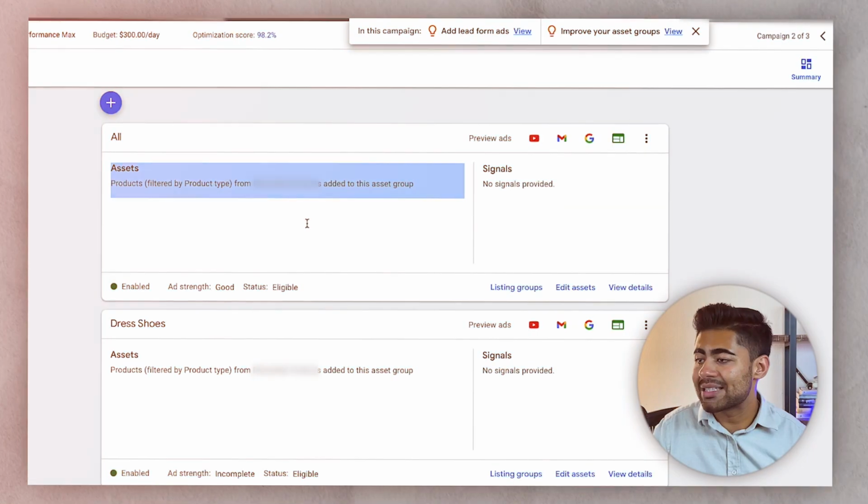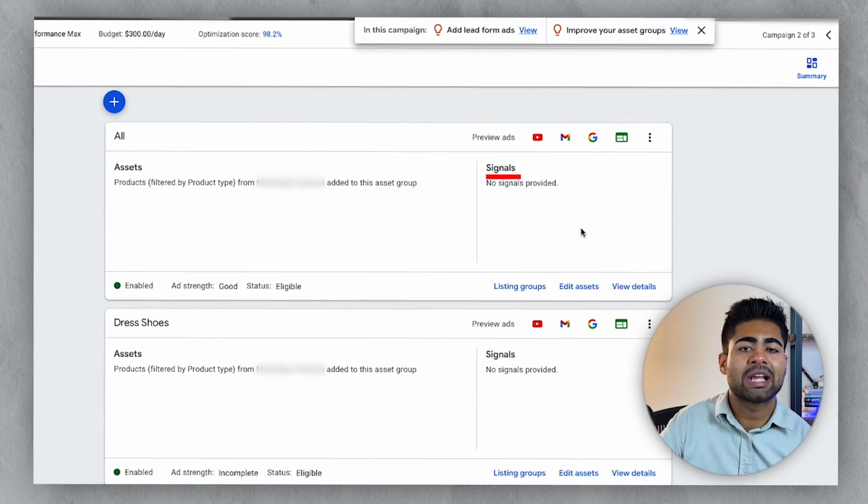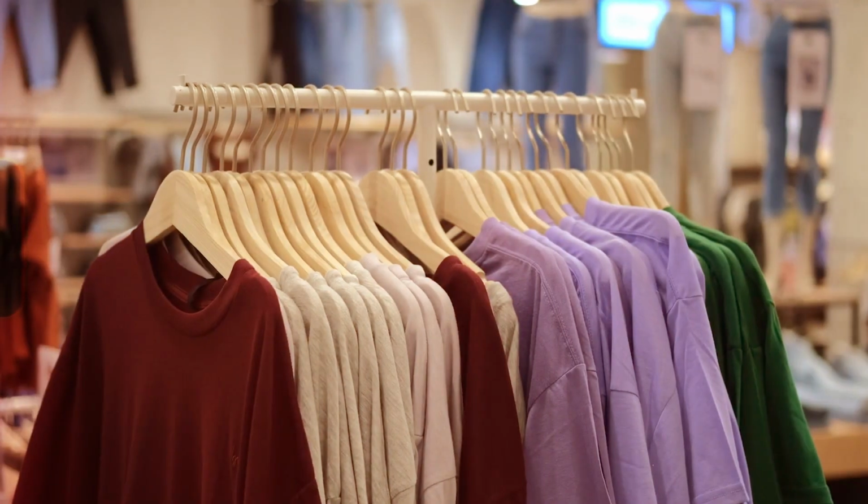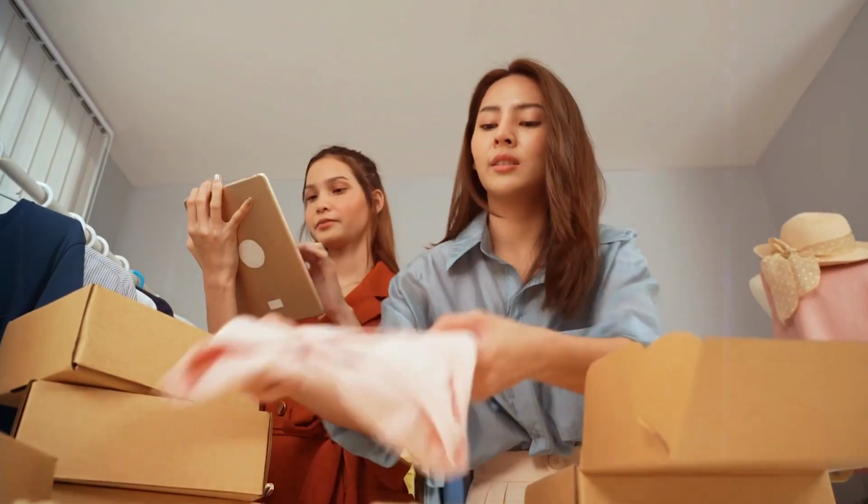running here. And the reason why we do this, where there's no assets in here, no signals at all, we're just letting this go towards cold traffic, is because we want to see where the scale is coming from in terms of the different collections. And the way we have laid out the asset groups here is we have divided them out in terms of different collections within this brand. It is a fashion brand.